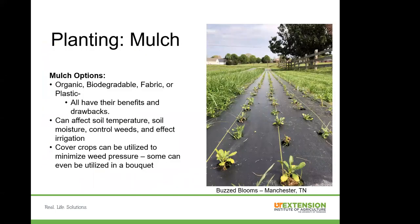So mulch, there are different types of mulch that you can use for flower farming. There's organic, biodegradable, fabric, landscaping fabric, or plastic, and they all have benefits and drawbacks. I would encourage you to go look into those before you get started and just read about those pros and cons. You can also talk to your local extension agent about all the different types. Some are going to have more labor involved as far as putting down and removing or pulling that back up. Others are going to break down or have more weed pressure. So again, find something that fits for what you're growing.